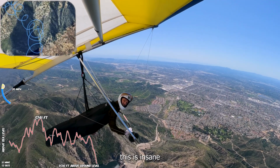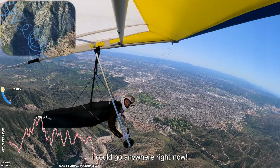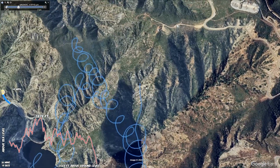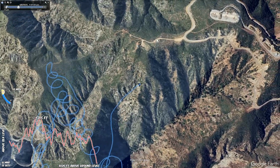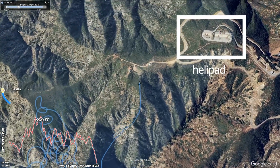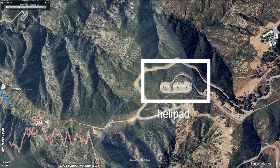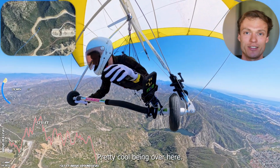This is insane. I can go anywhere right now. So I get this really nice climb and I'm like, okay, it's time to keep on pushing. I'm gonna go even farther over into uncharted territory, getting pretty wild here. And let's just see how it goes, because I know the lift is great everywhere.